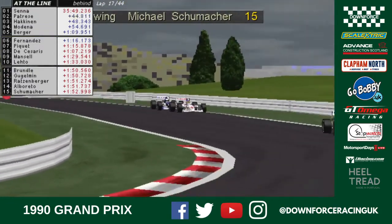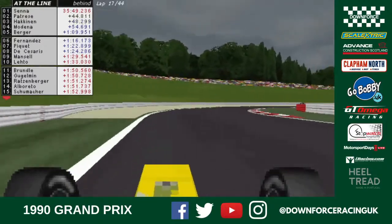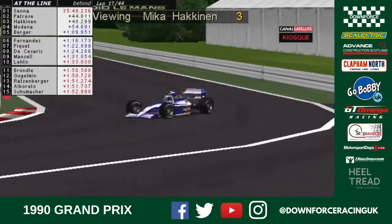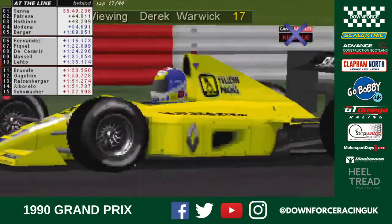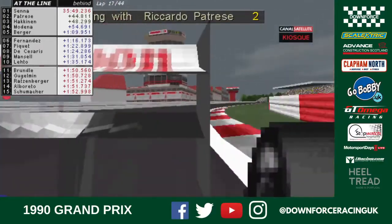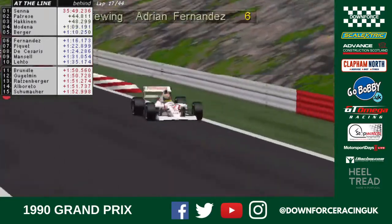As now Michael Schumacher has a look at Alboreto. De Cesaris nearly going off again there. But that's how much rain has come down here over the course of the weekend. As Mika Hakkinen in the Brabham just tiptoes his way around in 3rd place behind Riccardo Patrese. It can't be long before Senna makes his pit stop. 2 laps of fuel left in the car, so he's probably got 2 more laps out on the road as well. As Patrese wobbles. Oh!